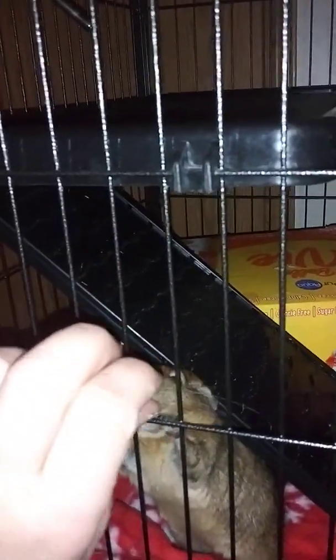Anyway, but yeah, make sure the wire spacing is good. Make sure it's escape proof. This cage, I think it said it's chew proof, but it has some kind of paint or something that's non-toxic. So even if they do chew it like crazy, they'll still be okay.